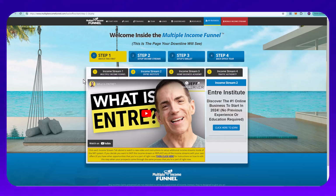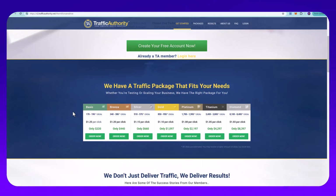When it comes to their lead capture pages, you want to use your own, but use multiple income funnels' actual sales video. You can do that. And then Traffic Authority, this is where you can start amplifying your effects. With Traffic Authority, you can purchase actual clicks to your offer.